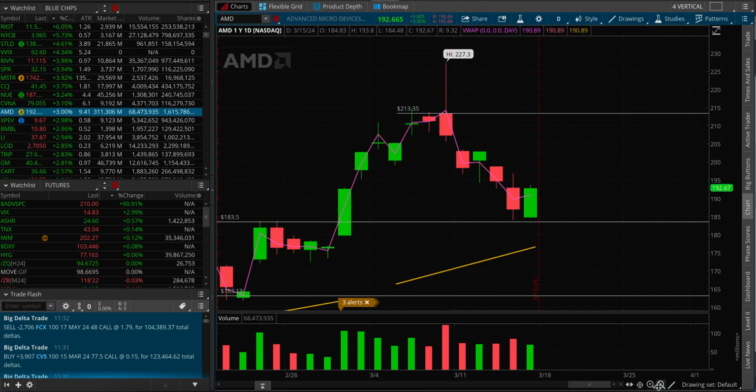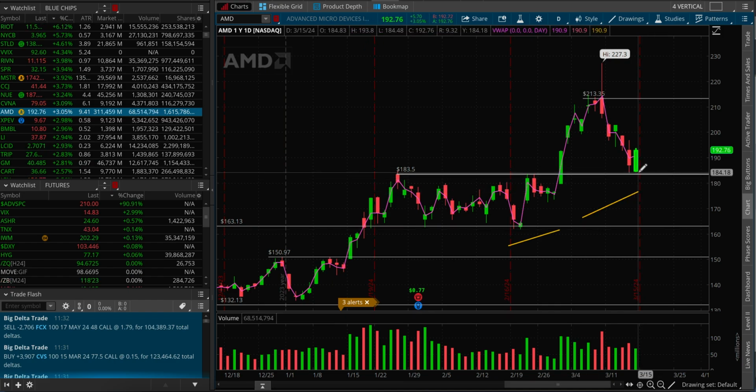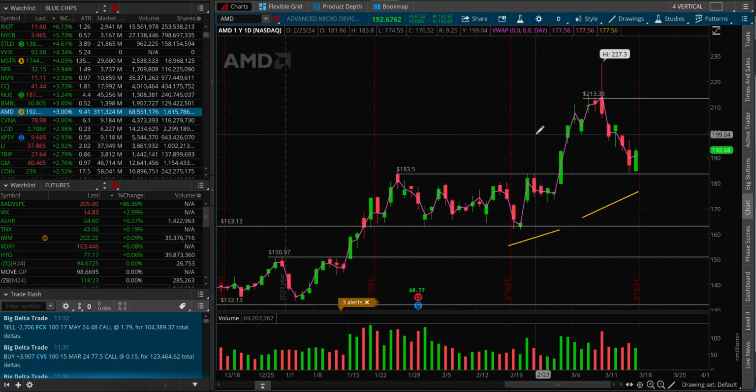Okay. So to the downside, ideally I was watching this level, but I didn't buy anything. So I don't have any position in AMD. This is just for educational entertainment purposes.